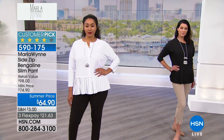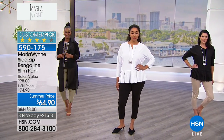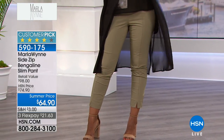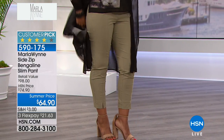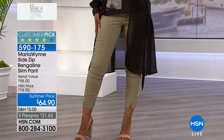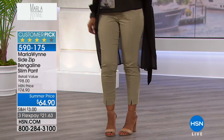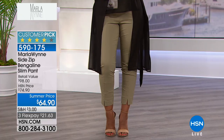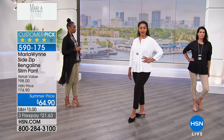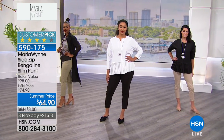So let me talk to you a little bit about the construction on these because they're super simple. First of all, one of the reasons that you get so much mileage out of this is that it's 59% viscose, which is basically rayon, a natural fiber that goes through a man-made process to bring the fibers together, 36% nylon, 5% elastane. So think about a pair of denim. You get what, 3 to 6% spandex, right? So this is 5. What the nylon and spandex does is keep them from bagging out. So it's a very slim fit.